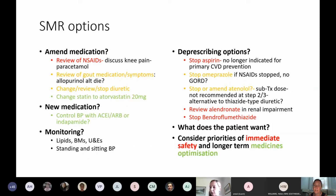And can we look at his atenolol? Should he be on this medicine? It's recommended now at step 4, but is he taking it for something else? Is he taking it for atrial fibrillation? Is he taking it for angina?